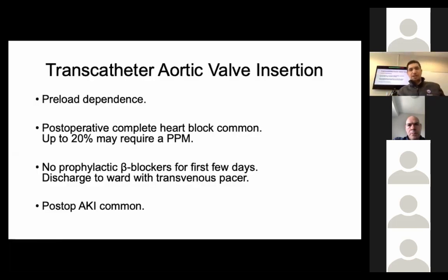All right, another specific surgery where certain complications can happen is transcatheter aortic valve insertion, or TAVIs. TAVIs have really taken off as a safe alternative to surgical aortic valve replacement, or what they now call SAVR, because now we have to call it something different. So, TAVIs versus SAVRs. With TAVIs, the pathology is the same, really, with aortic stenosis. They're preload dependent. They've got LVH. Post-op complete heart block remains common. It's actually a little bit more common than with surgical aortic valve replacements, up to 20%.